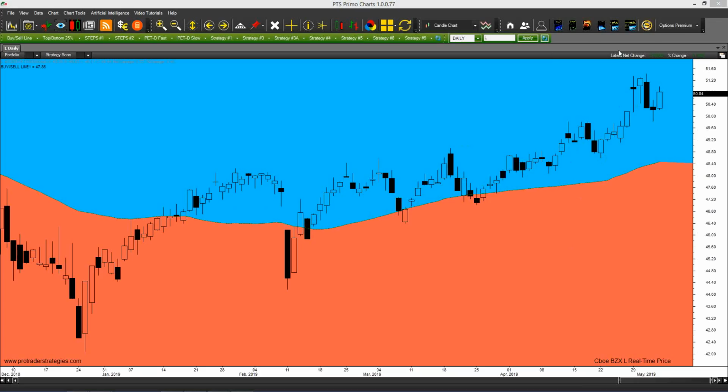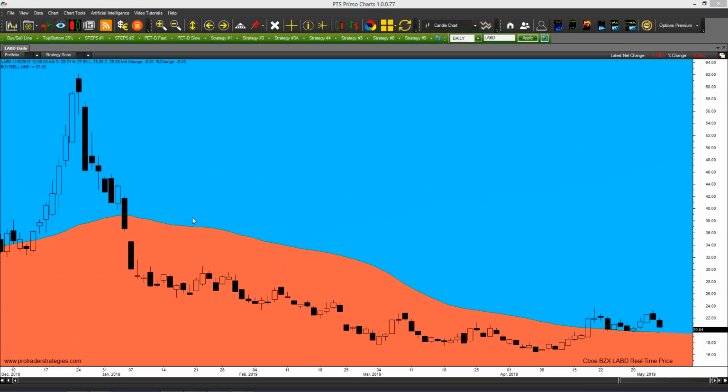Let's see, another one is LABD. Okay, now this is very interesting. Since January, we've been well below the buy-sell line, and you shouldn't have touched this at all if you were a buyer. And you probably don't want to short a $20 stock, but this is extremely interesting because we've had consecutive closes above, and it still remains above, all right? So I would only be looking at this from a buyer's point of view.